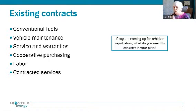We also have folks that are outsourcing vehicle maintenance and service and warranties. And if you're outsourcing those to someone else, as you shift into new types of vehicles and stations, it will impact those contracts.